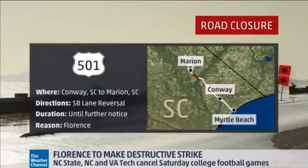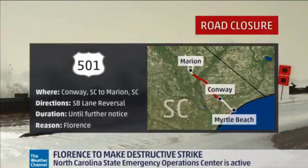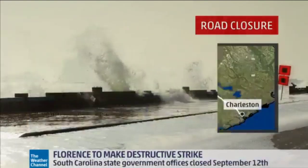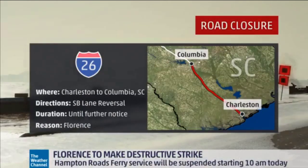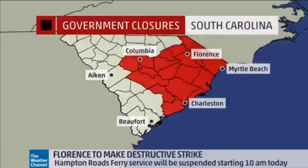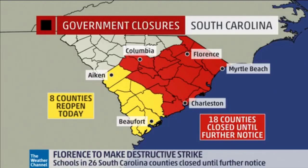So here's a look from Conway to Marion, South Carolina. They have that lane reversal until further notice. So all the lanes will be going inland there. And then also on 26, Charleston to Columbia, South Carolina, also a lane reversal there until further notice. So you're going to have to take the side roads. Here's a look in South Carolina where we do have government closures. 18 counties until further notice under government closures. 8 counties reopened today, more in the southern portion of the state.